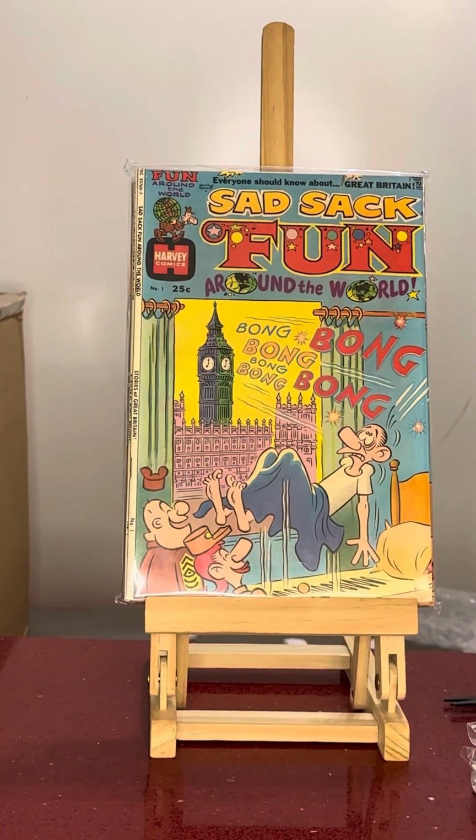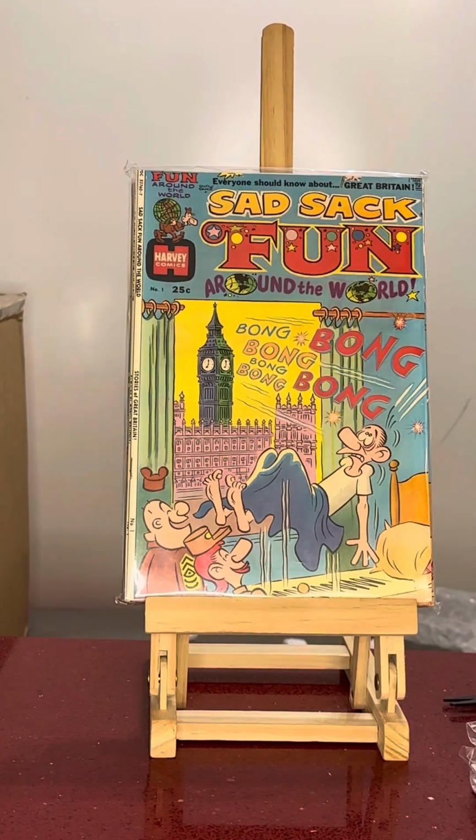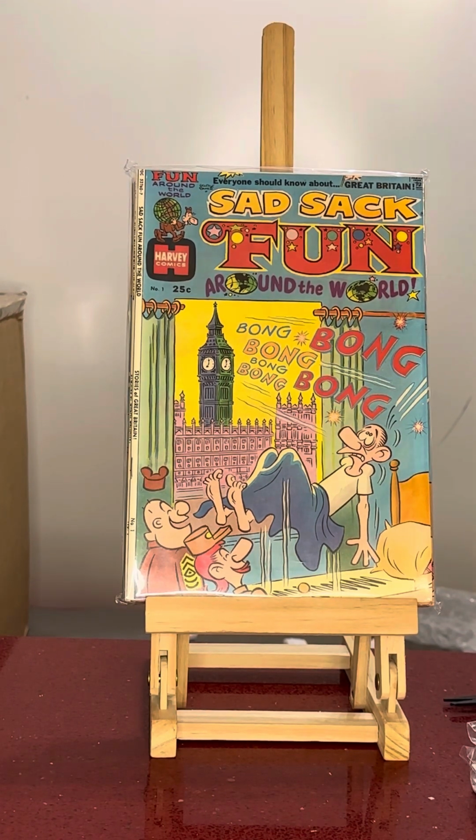I don't think these were the file copies. It just so happens I pulled the ones that were not. Like I said, most of them were, some of them weren't. And I just liked them. I used to read Sad Sack as a kid, and so I was like, this is awesome. So there's 10 of them in there.